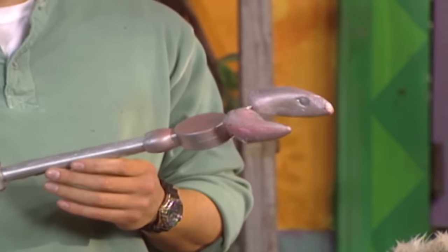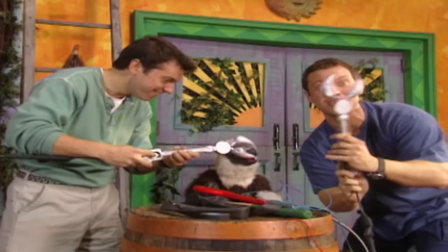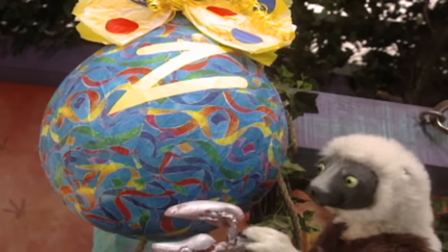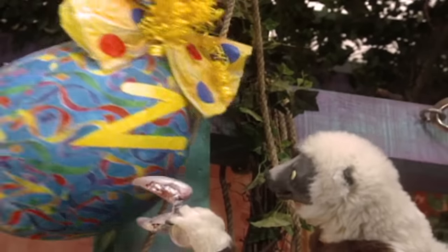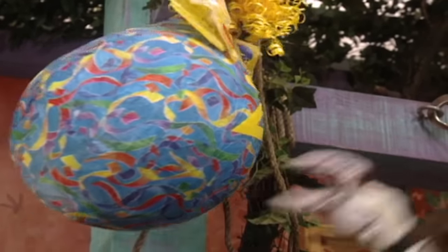Whoa, I love claws! Yeah, these are super claws with special lobster features. Whoa, claws just like the lobster. Ready or not, piñata, here I come. Super claws will help. I'll try my lobster claws to get inside the piñata. It's not working. Well, they're good for grabbing, but not for getting inside a piñata.